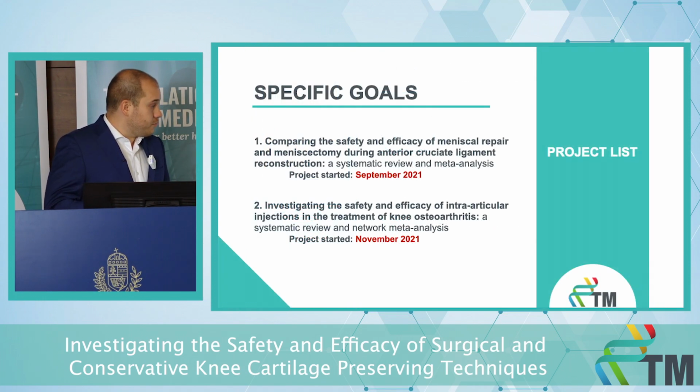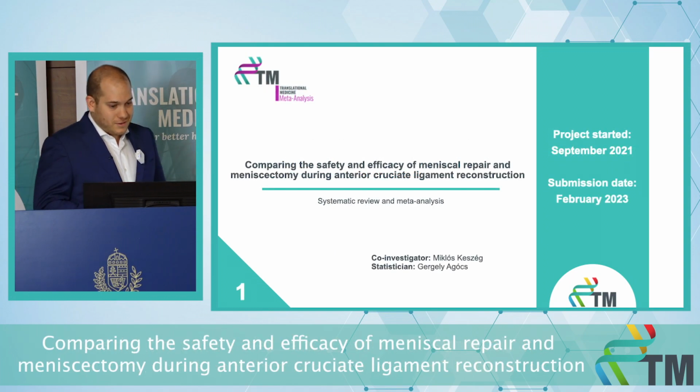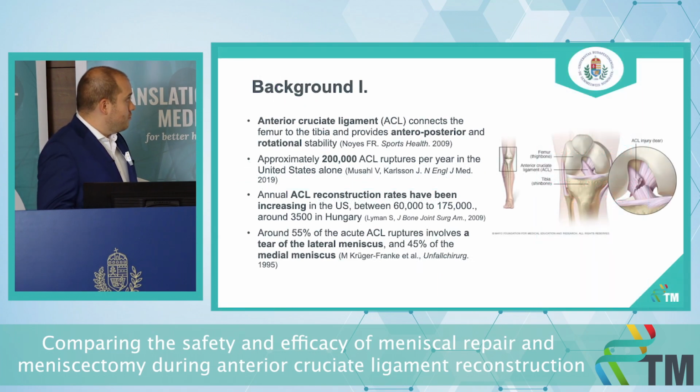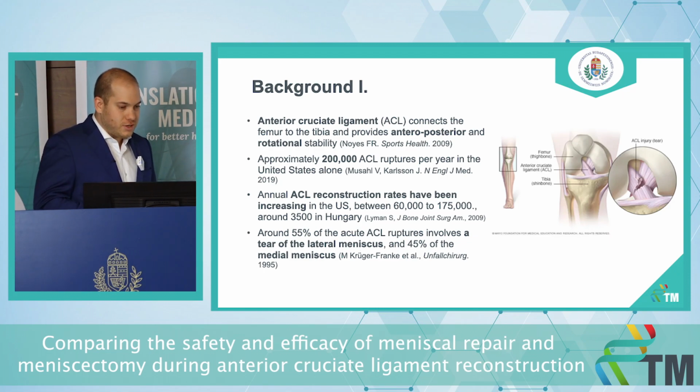We have two ongoing projects right now. The first project is a meta-analysis, and it's the comparison of safety and efficacy of meniscal repair and meniscectomy during ACL reconstructions. Okay, about the background, you may have heard a lot about ACLs, but I will say again, the anterior cruciate ligament connects the tibia to the femur, and provides anterior, posterior, and rotational stability.